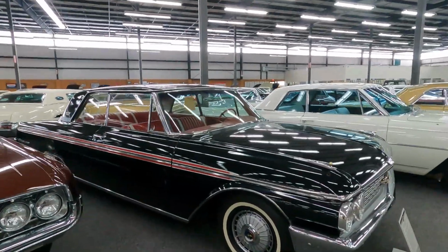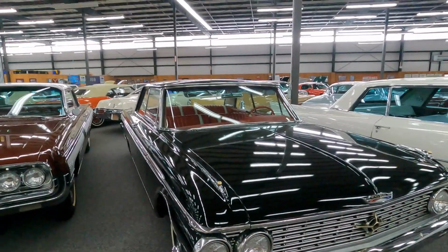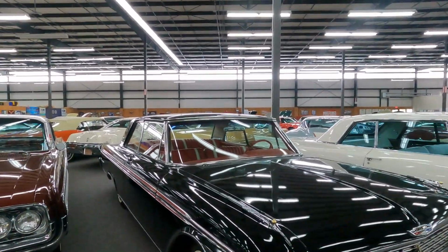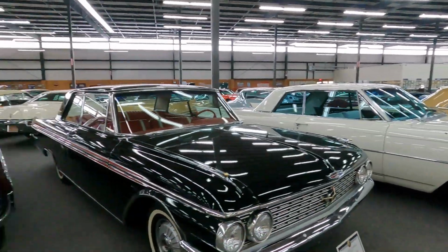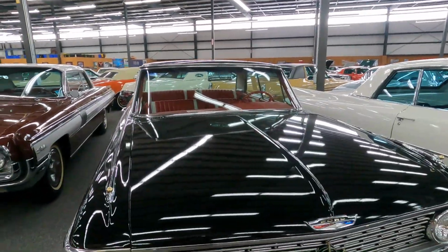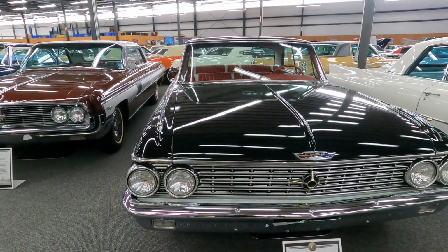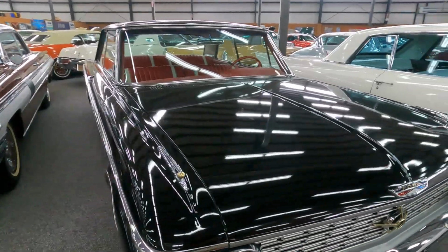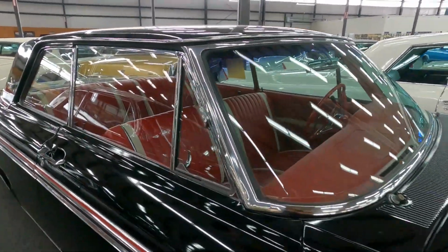I know the Ford's a little different. This is not the fastback, but the little notchy body style in 62 and 63. They would go to the more fastback, the more desired look. I'm sure there's probably one down the aisle there. But black, 100% restored. Less than 5 miles since new. Wow. It's insane. 5 miles on this car. How can you even imagine that?